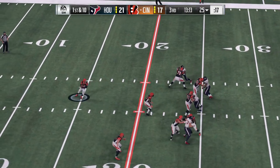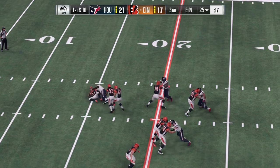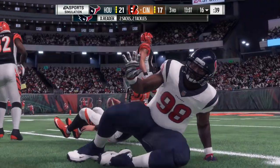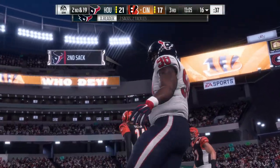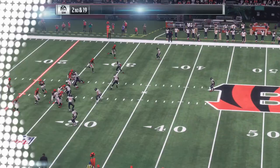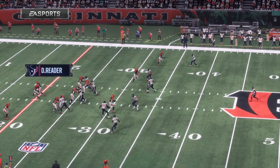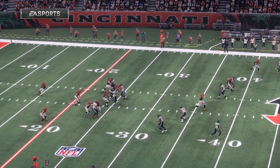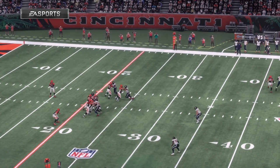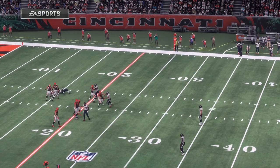The play fake to Hill, Dalton. Texans come at him and able to bring him to the ground. DJ Reader in there to get him for his second sack of the night. The amount of sacks that they've absorbed in this game is absolutely extraordinary. Let's just face it. This offensive line flat out cannot handle this pass rush. It's been demonstrated time and time again.